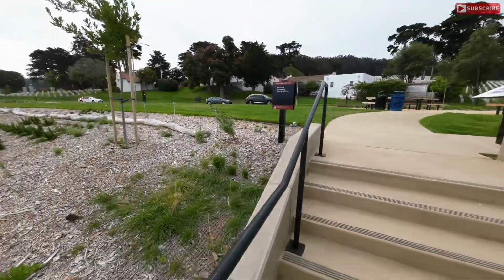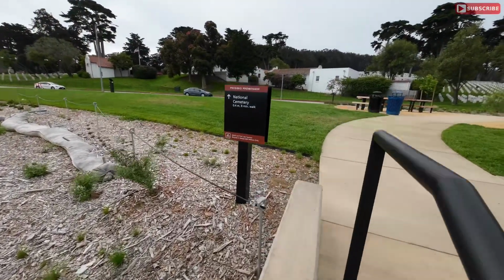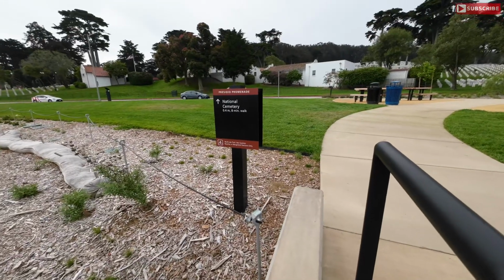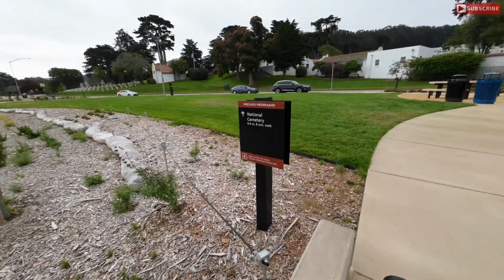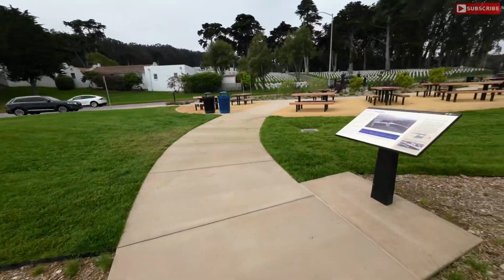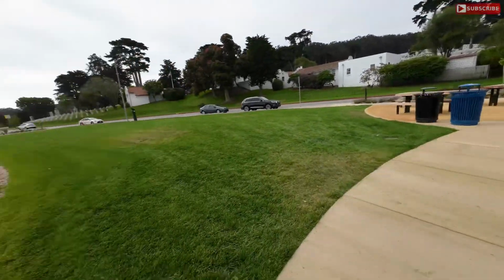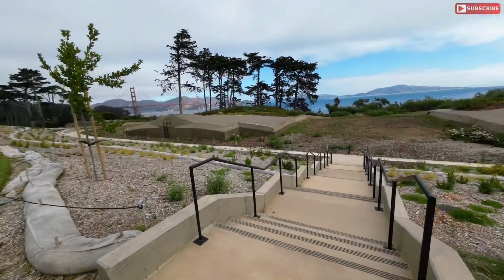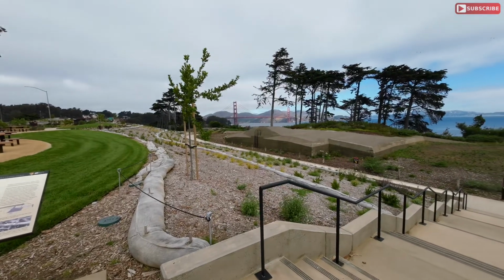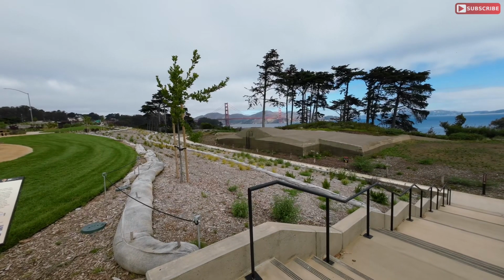And the sign that I missed earlier, again, the National Cemetery. We call it the Presidio National Cemetery, or I call it the Golden Gate National Cemetery. Not sure which is right, but it's the National Cemetery. And again, it's right there in front of us, which is cool. And then as I pan around, you can't get enough of that view. That view right there. Man, that's a nice view. Now this is definitely something cool, something I haven't done in a while.